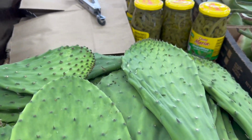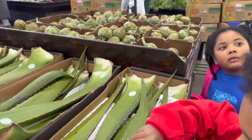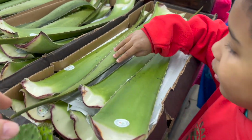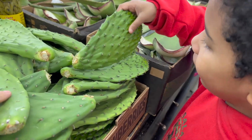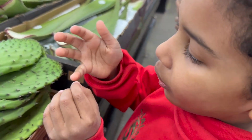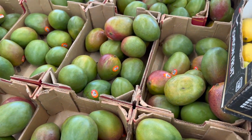Nopales. Nopalitos. This is aloe. Yep, you can use it in your hair, on your skin, on cuts, on burns, all kinds of stuff. Aloe. Show it to daddy. This is cactus leaves. Careful, I just got a splinter. You just got a splinter too. We're not eating these. No, I'm not getting that. No. These are the ones we always get.